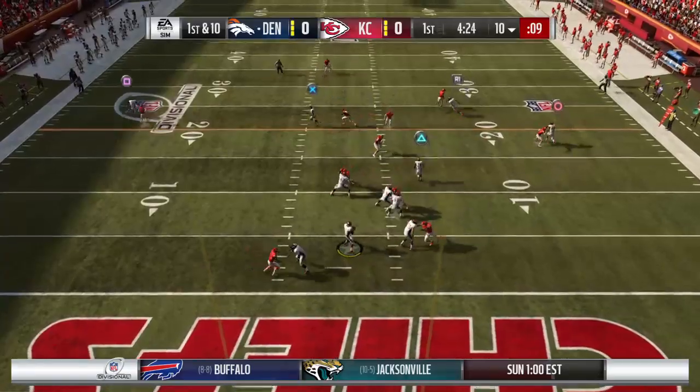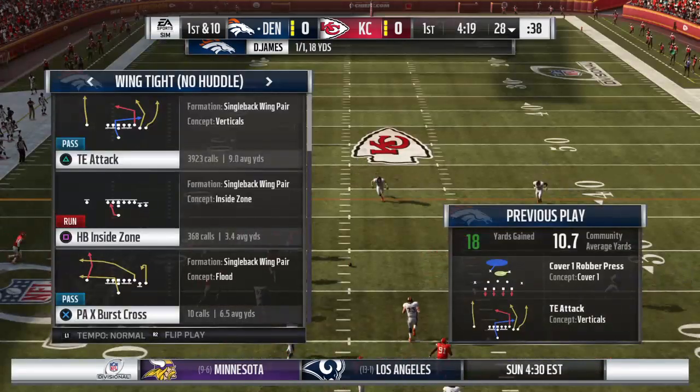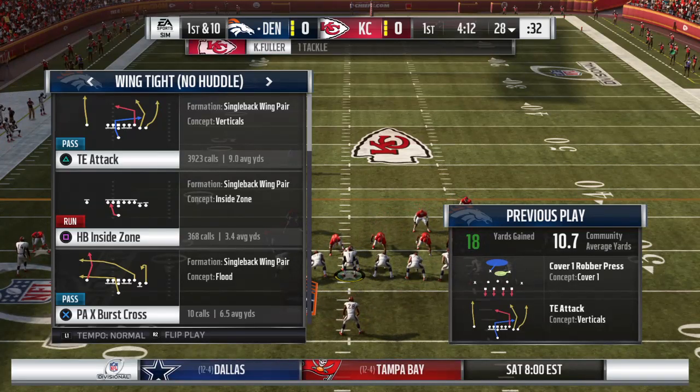Now James on 1st and 10. From left side, it's complete. And he works it across the 25 before being tackled. This drive starting off on the right foot, 18 yards.